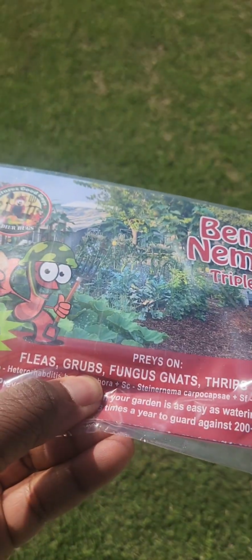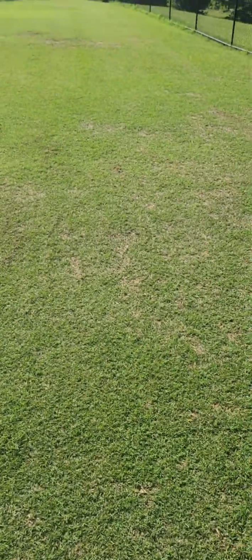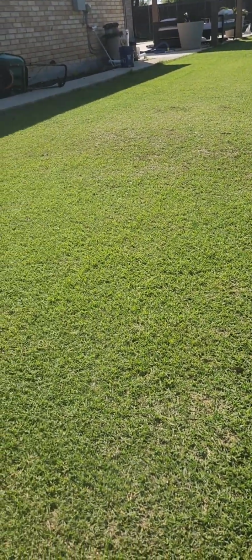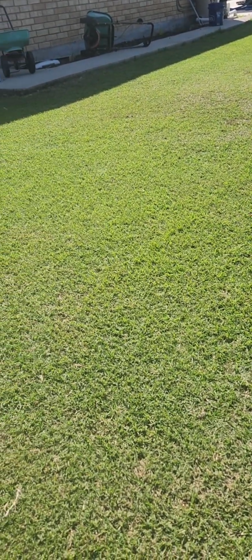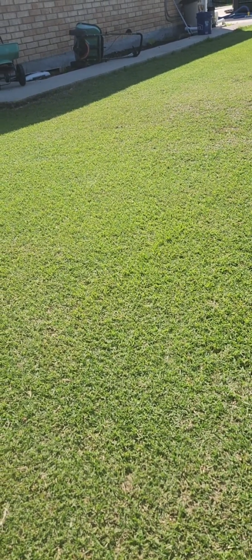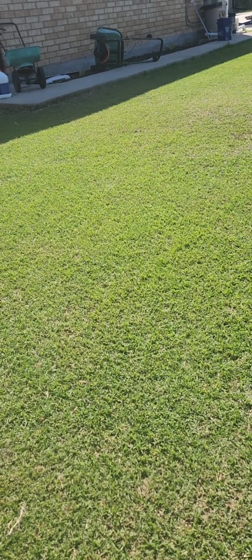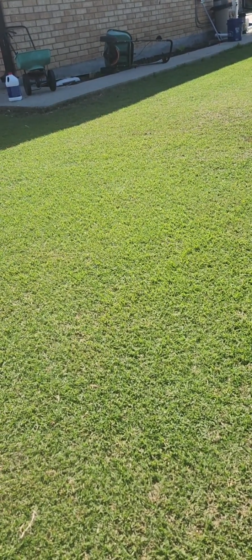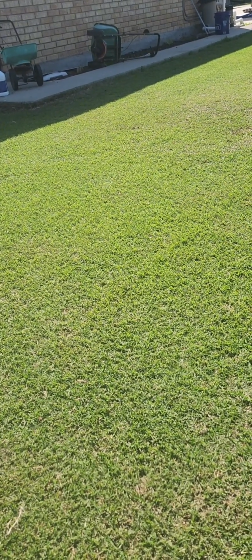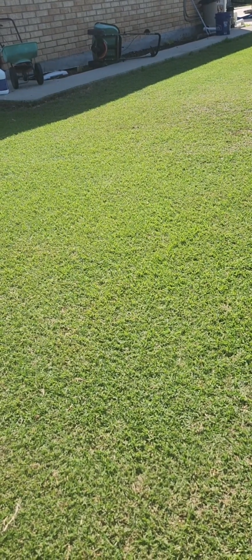Now one of these things, it says grubs. Now let me let you know, when you see these grubs, everybody hates grubs. Everybody doesn't want grubs because grubs eat your roots, and then of course, you know, it kills the grass. But it's really not that. That's not the issue. It's not grubs. Grubs are actually beneficial to your lawn. They add a ton of nutrients back into the lawn, and they aerate the soil.